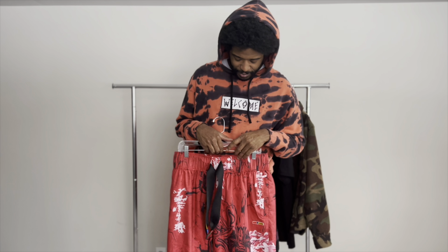The waist ties tie up very well. So it's okay to go a size up if they don't have your size. And it's a baggy fit. Love it. Love it. Love it. That's all I can say about Pyer Moss and Reebok.